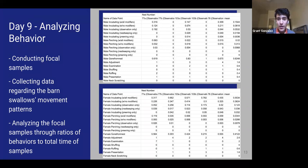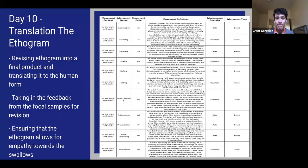So after creating the ethogram, I created a coding scheme in this app called Animal Behavior Pro that allowed me to take focal samples of the birds over specified periods of 30 minutes. And from there, I worked with my mentor, Sage, to help analyze ratios of how long these behaviors occurred in relation to the total focal sampling. And then I averaged that out. And we can move to the next slide.